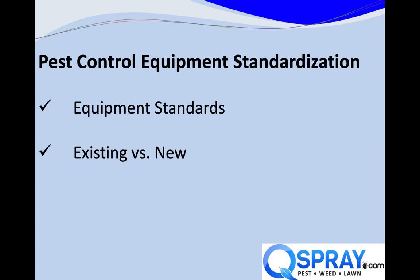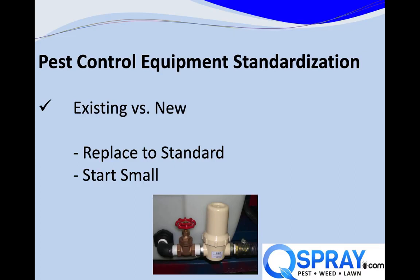If you're buying all new equipment, it's easy to standardize. If you've already got an existing inventory of equipment, it's obviously not so easy. And I'm not suggesting starting over and getting rid of existing equipment. I am suggesting replacing, as you replace equipment, replace it to the standard and start small.